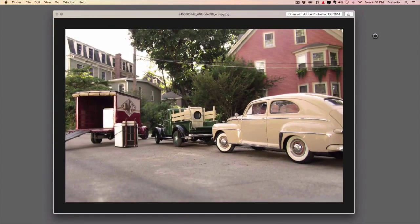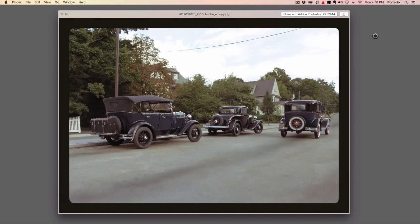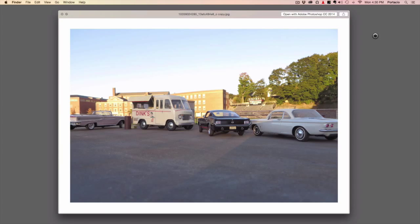Hey there, I just wanted to share with you some photos that were taken by somebody that I just recently interviewed on a podcast. A really interesting guy, and I just wanted you to take a look at some of these photos here. And obviously they are photos from another era gone by of a small town. And just take a look at the composition and the light.